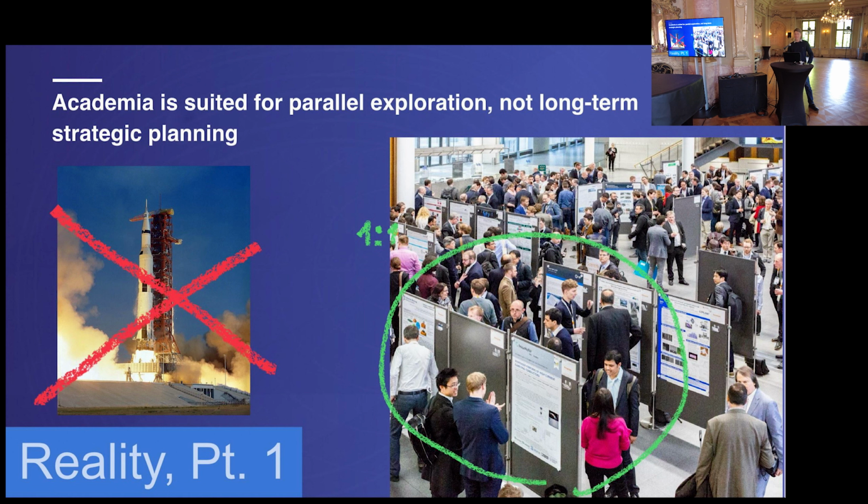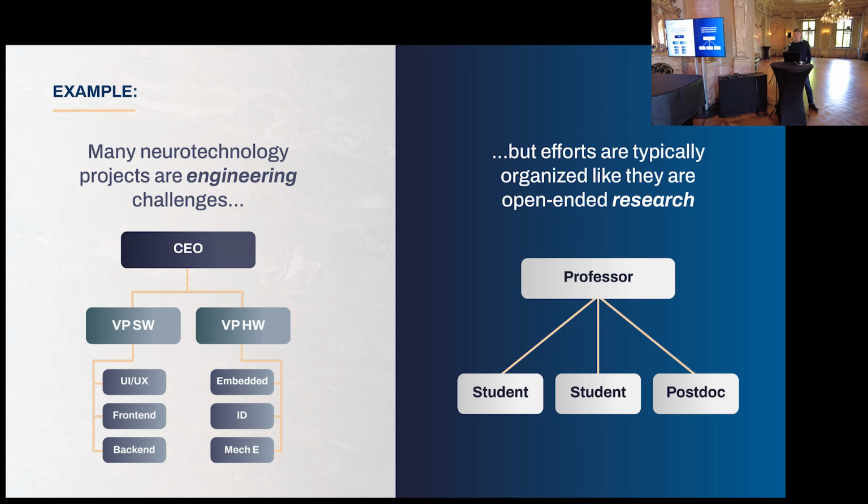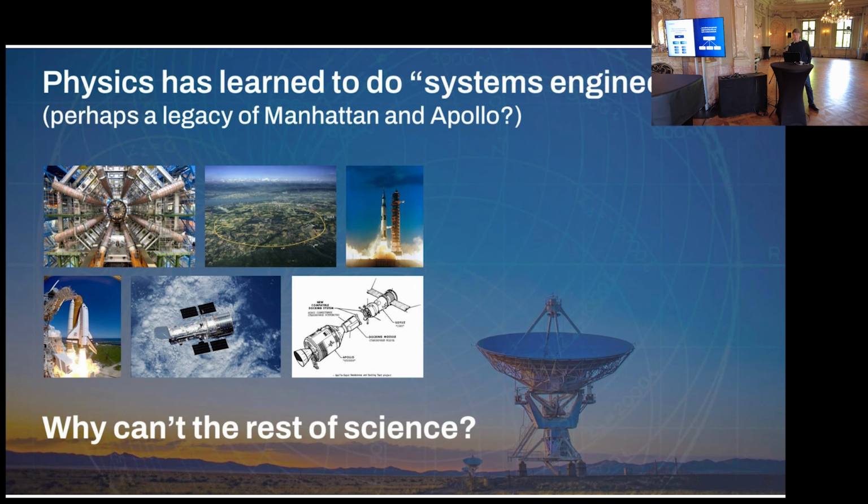What are the reasons that these aren't happening by default? This is Adam's favorite picture from an academic conference, a neuroscience conference where you see each academic with a single poster, and there's this one-to-one mapping between the researcher and the project. Sometimes you get collaborations of multiple people, but very rarely a long-term sustained engineering effort towards a goal that doesn't deliver a publication within 2 to 3 years and doesn't advance the single academic careers of the people involved. And so when we were at DeepMind, we saw that the AlphaFold team, I'll jump to this slide.